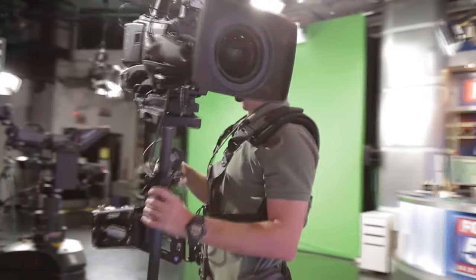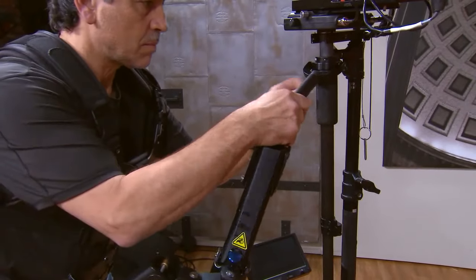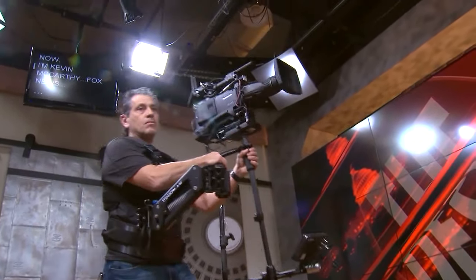This is a race, friends, that people have been keeping a close eye on. The difference in the stabilizer in your iPhone when you're taking video and the difference in this when you're wearing it as a body rig, it's about 50 pounds. The Steadicam is basically fluid motion. Every piece of equipment has a different function and everything works in tandem.